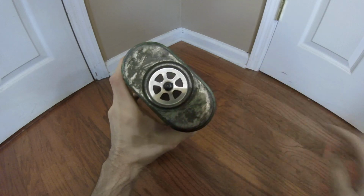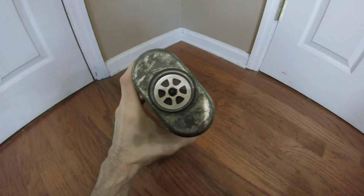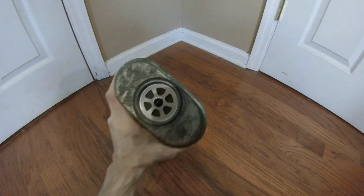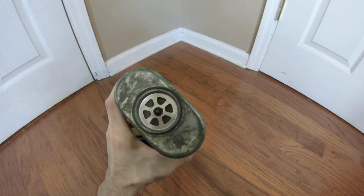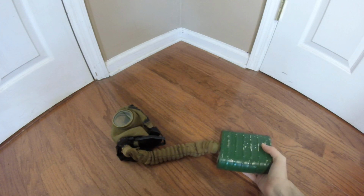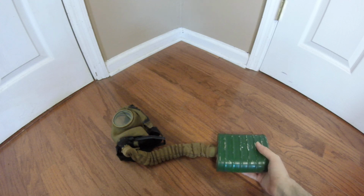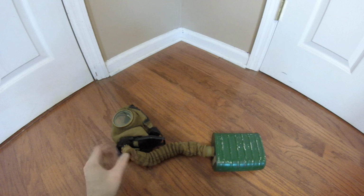You can see the inlet valve on the bottom almost entirely has all of its tin plating left intact. Like, it's very rare to see this as well, where the inlet valves are completely spotless and shiny and all that. I'm completely astounded with this, and if the rubber were not petrified on this, I would easily say that this mask is fully displayable and is just near mint condition, just because of how good all the metal is.